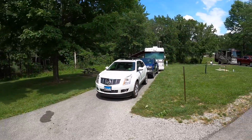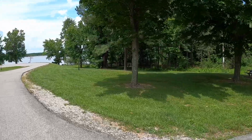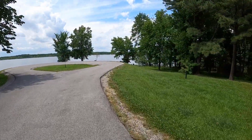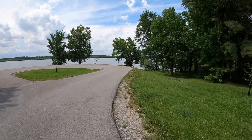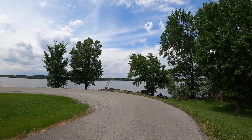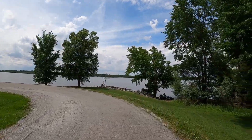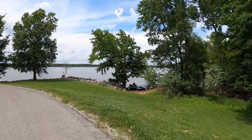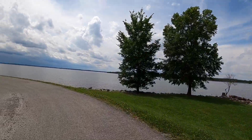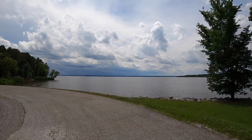Got site 54. Looks like the last one at the end of this turnabout on this loop. And the door side of your RV is facing the water. You have a beautiful view of the lake. You can see down there a couple people docking their boats. Be a good spot if you're bringing a boat to leave your boat at while you're camping.